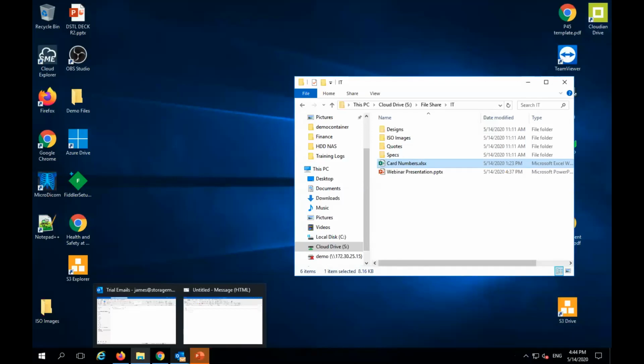We have sync clients if they want to have directories offline for a period of time. Maybe they're going traveling, maybe they're going on site with a client that doesn't have internet connection. We can tune these things for offline access. We also have an Explorer type application for Mac, Windows, and Linux as well, that gives them a view into the storage using a standalone application.